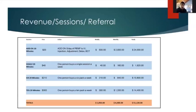And I love showing the office managers this, when they're trying to get their budget for the year and they're like, how am I going to come up with an extra 50 grand a year? Well, here you go. PEMF is a great way to do that. And when you add a second machine, now this turns into 150,000 a year, because now you have more appointments, you have more times, you can do more people at a time.